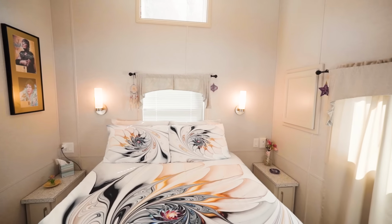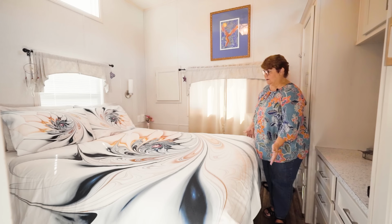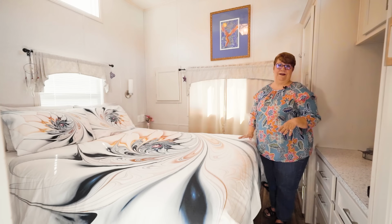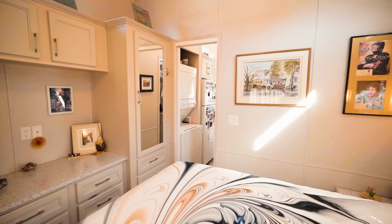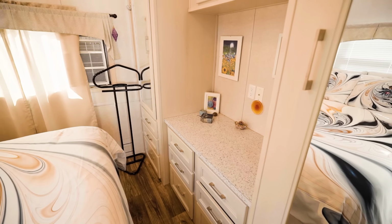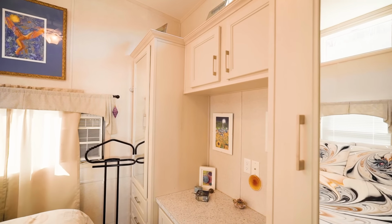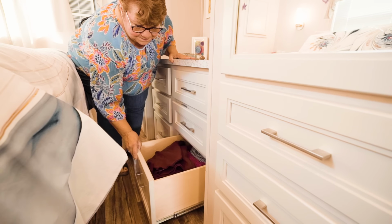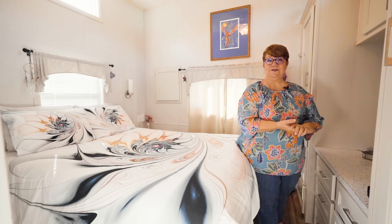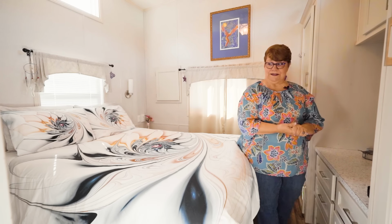I have a queen size bed. And one of the great things is that underneath this bed, I just pull it up, storage all underneath. And I also have 2 closets, which was another thing that was important to me. So all of this was built in, and I love having this dresser with plenty of drawers. And I have enough space that I'm even able to leave some empty drawers for my guests when they come in, so they have some room to put their things in there.